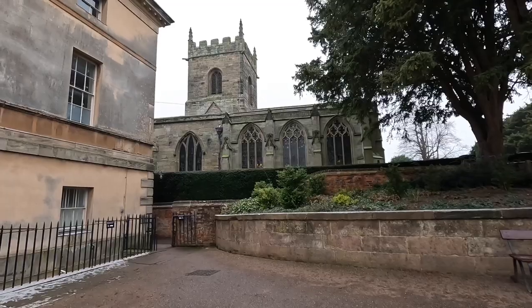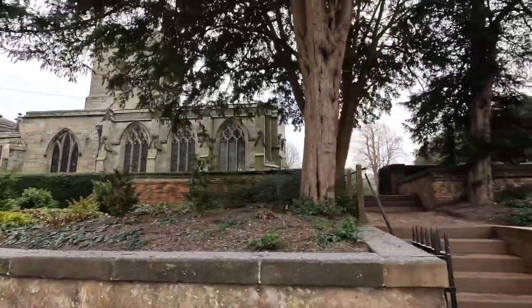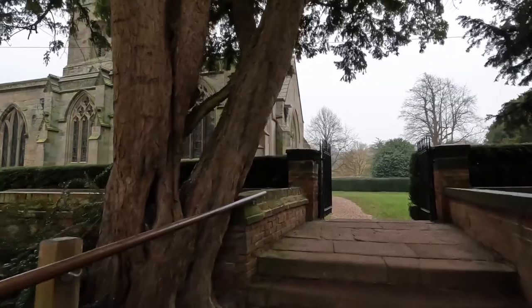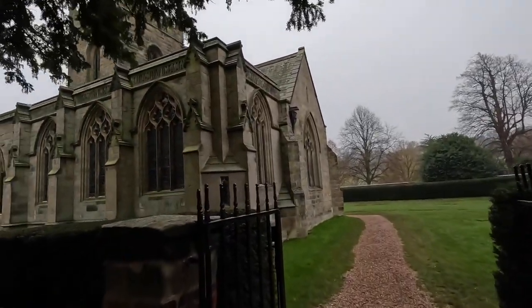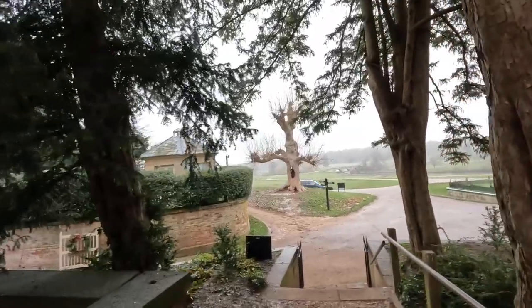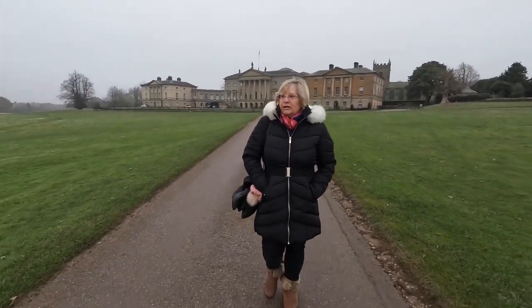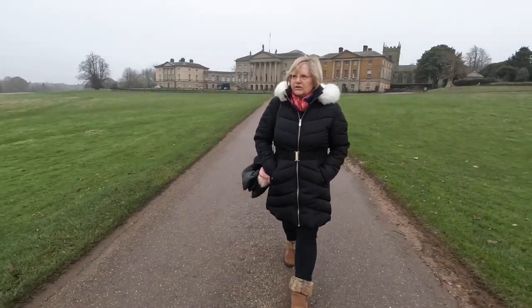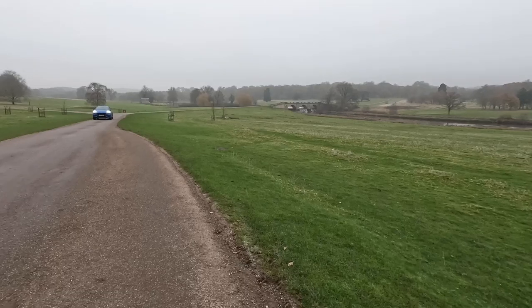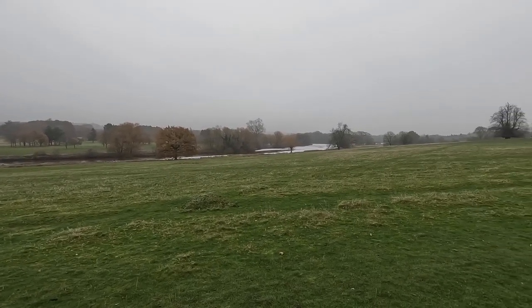At the back of the hall is a church, obviously used by the family. Over to the bridge. I thought the water was frozen, but it looks as though it's flowing. No, I can see it flowing. It's not frozen. That looks frozen, parts of the lake. Yeah. And then the house.